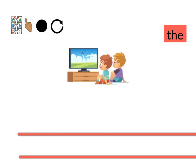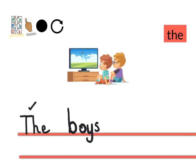The first thing you needed to remember before you start, you need to remember capital letter. Very good. So the first word was the. So you needed the capital T. The. Let's give yourself a tick for the. And then after that, you needed to remember a finger space. So the finger space, boys. The boys. Tick for boys. Remember, I hope that B is the right way around. Make sure that B here is the right way around. The boys, finger space, enjoyed.